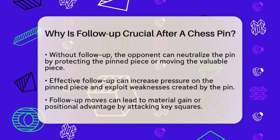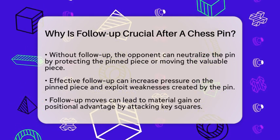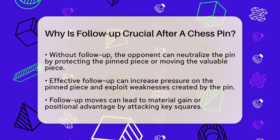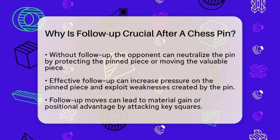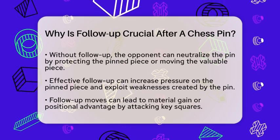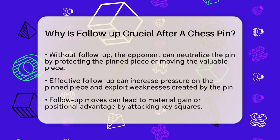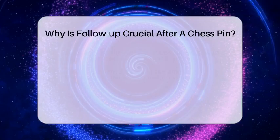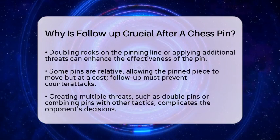Second, follow-up moves can convert the pin into material gain or positional advantage. For instance, if you pin a knight that defends a key square, you might attack that square or threaten to capture the pinned piece if your opponent fails to respond accurately. Follow-up can include doubling rooks on the pinning line, applying additional threats, or preparing combinations that force your opponent to lose material or weaken their king's safety.